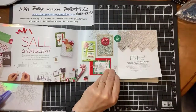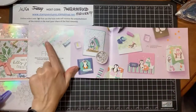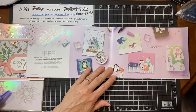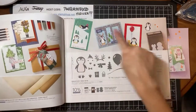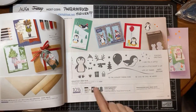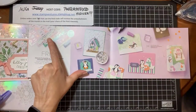So if you really like the disco ball Bee Dazzling paper, then make sure you put that on your first order. Okay, next thing that you can get for free is the penguin paper. And the penguin paper coordinates with the Penguin Place bundle. And that's on page 33 of the mini catalog. And it's a punch. So the punch will punch out the penguin that you can stamp, and then it might punch out the odd penguin from the paper.